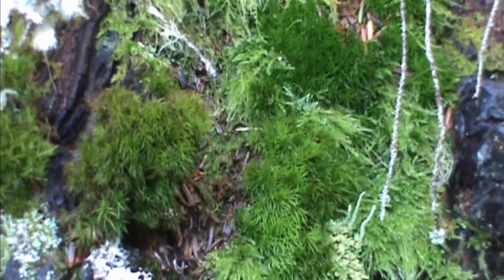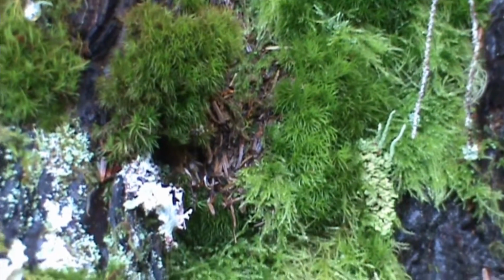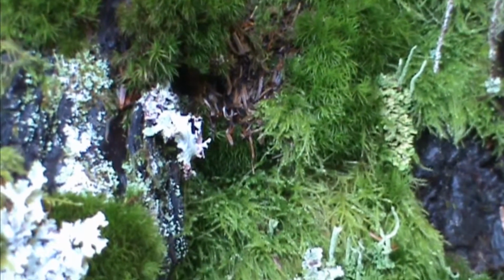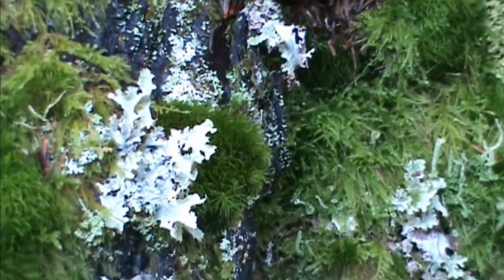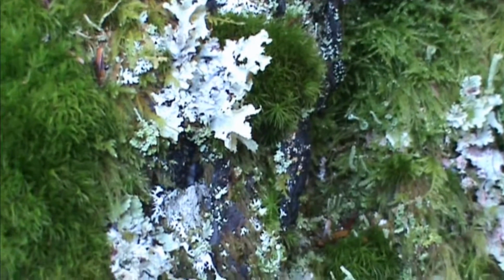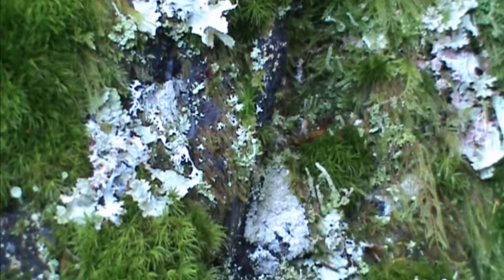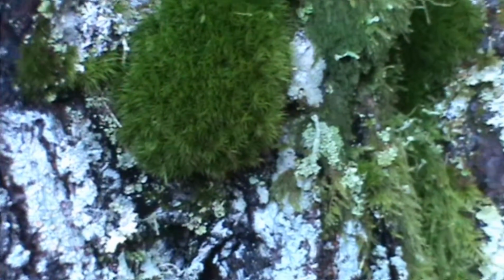This is an assemblage of mosses and lichens on tree bark, and they are able to grow on tree bark because there is consistent, very light rain, constantly hydrating the bark, contributing nutrients to them. So we wind up with a plethora of incredible lichens and mosses here.